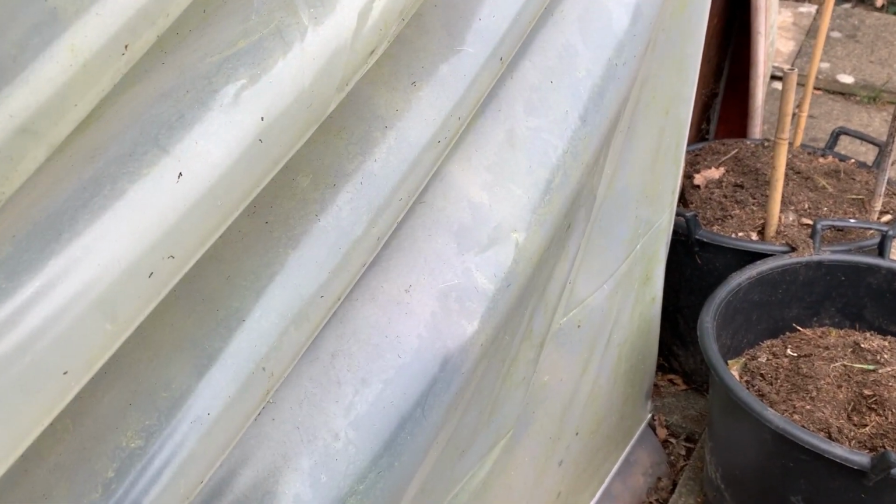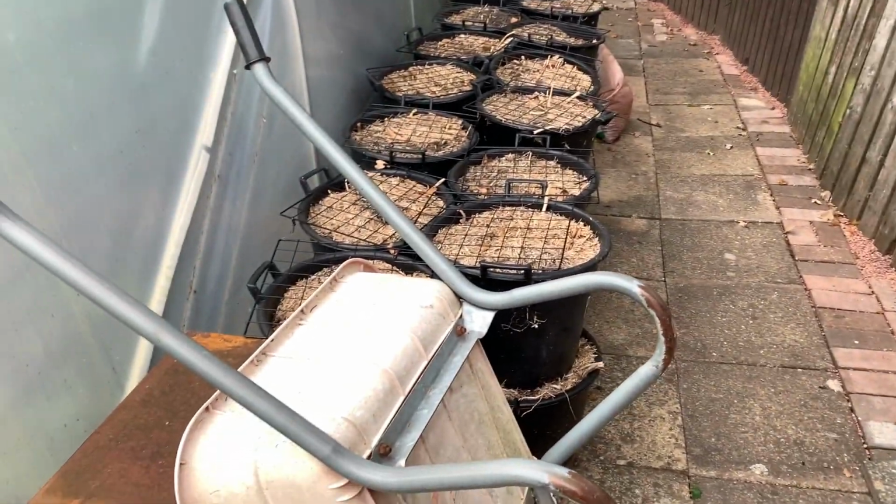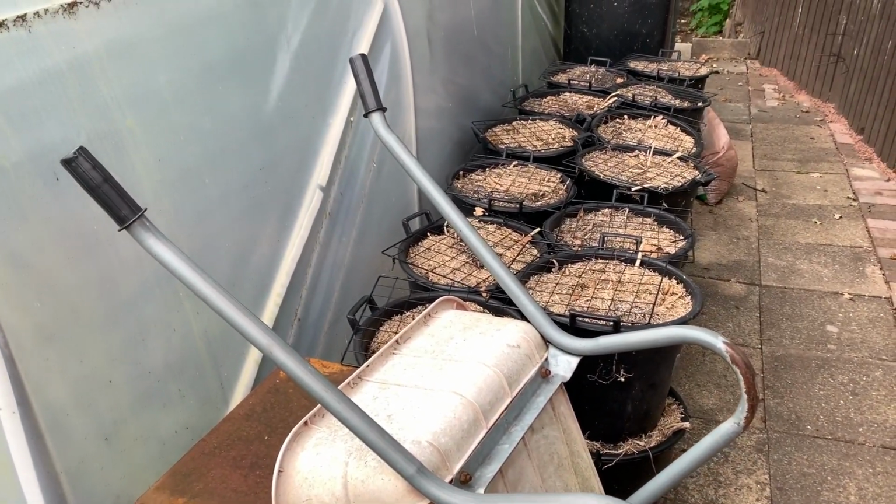So let's have a little mooch what we've got and where we're up to, and where you could expect to be up to if you're in a similar gardening zone to us. We're in Manchester, UK, northwest England.